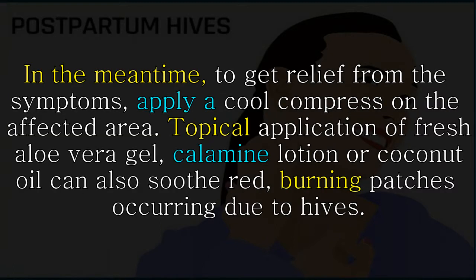In the meantime, to get relief from the symptoms, apply a cool compress on the affected area. Topical application of fresh aloe vera gel, calamine lotion or coconut oil can also soothe red, burning patches occurring due to hives.